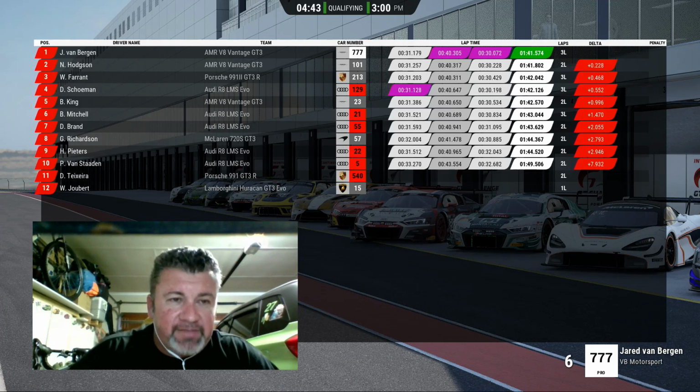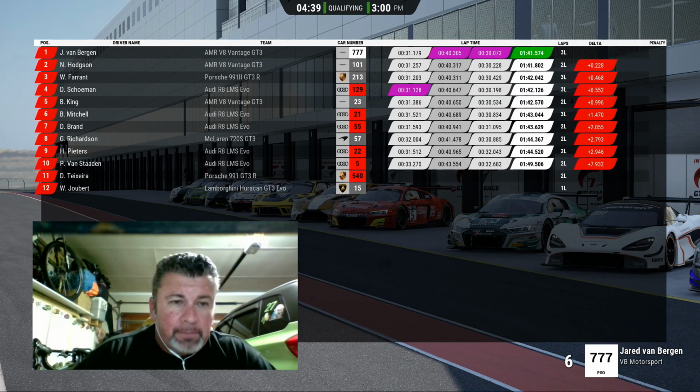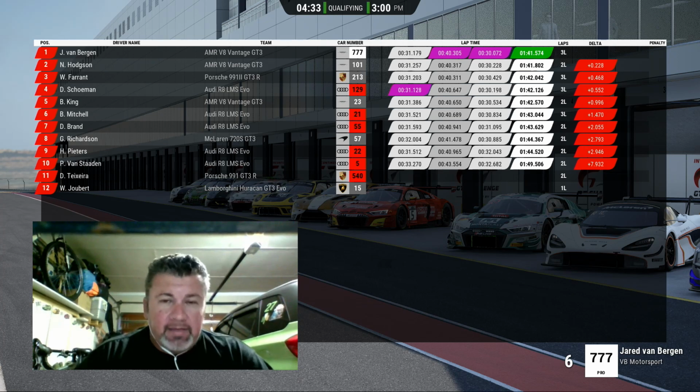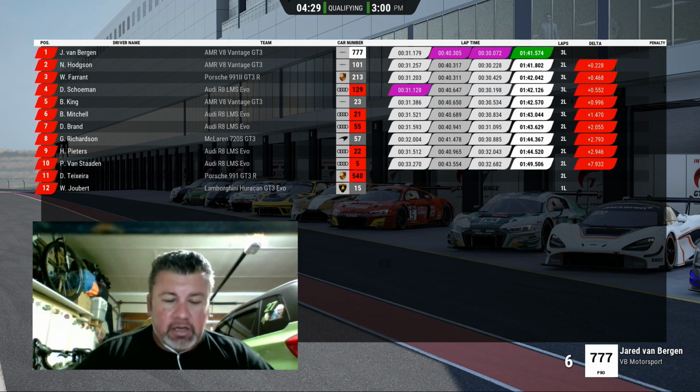Confirmation results there. You can see Van Bergen, Hodgson, Farrant, with Skuman in fourth place, beating out King and Mitchell, Brunt and Richardson for 7 and 8. It's Peters, Van Staden, Texera, and Joubert coming through at the end there in the Lamborghini. That's how they finished up, and we certainly hope you enjoyed a little glimpse of the action to come here during the week for Solidarity E-Race.